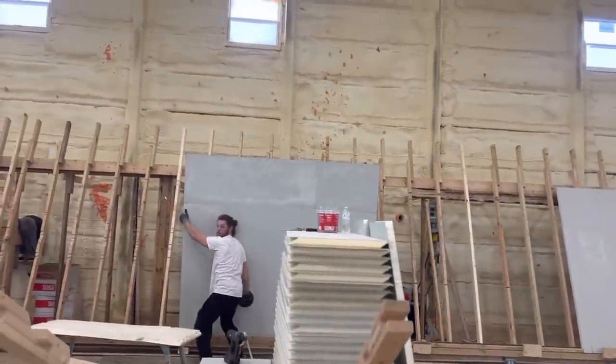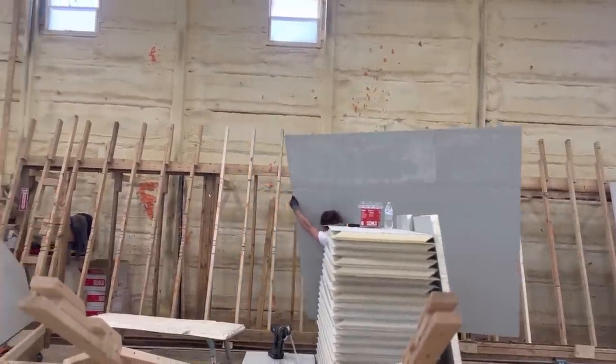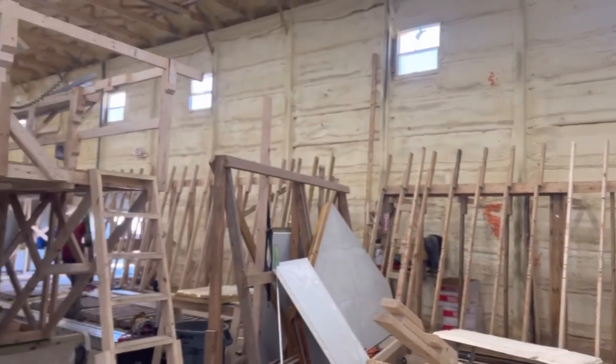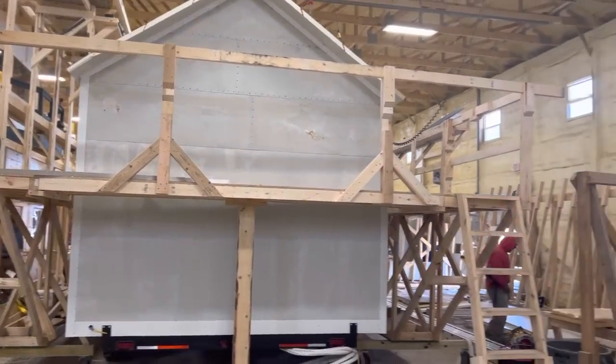That's Thor right there. Look at him. He's going to pick that whole wall up by himself. That dirty dog. I've told him not to do that. All right. That's a 10x20 now. They're going to be putting a dormer on here in a minute.